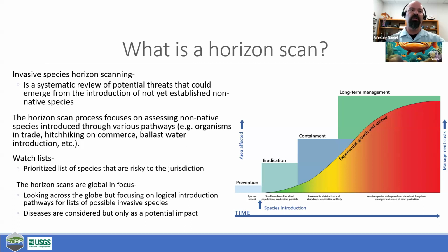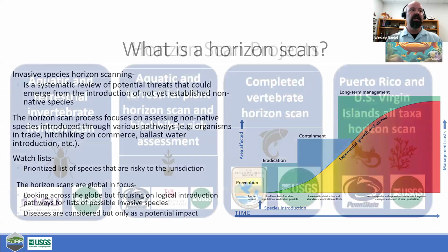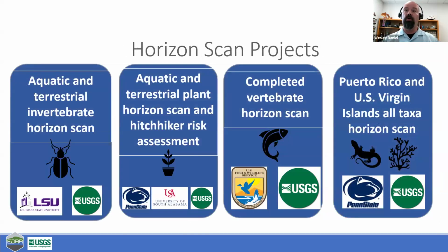That's where we want to live. We want to live where that arrow is, that prevention eradication step, because as we know, the further right we go on that figure, the harder it is for us to do anything about it. And so right now there are multiple global efforts going on for the entire US. And then there are some regional ones, which will be discussed in a little bit.